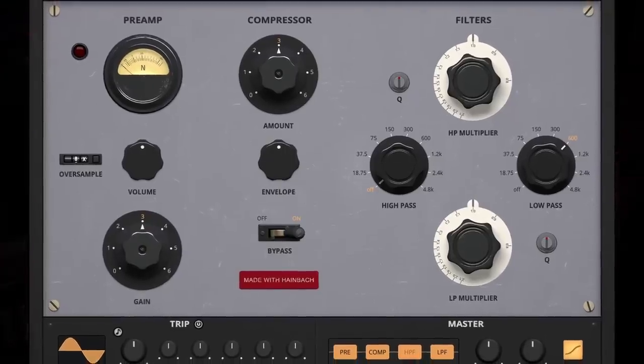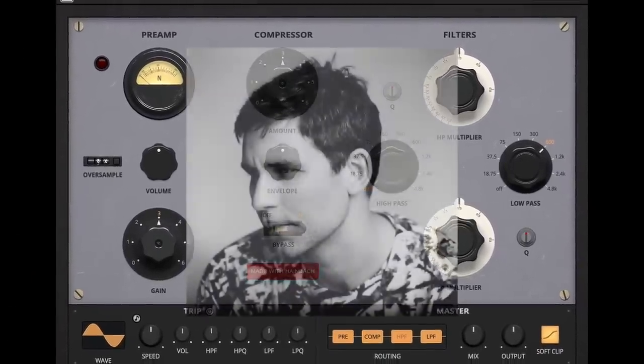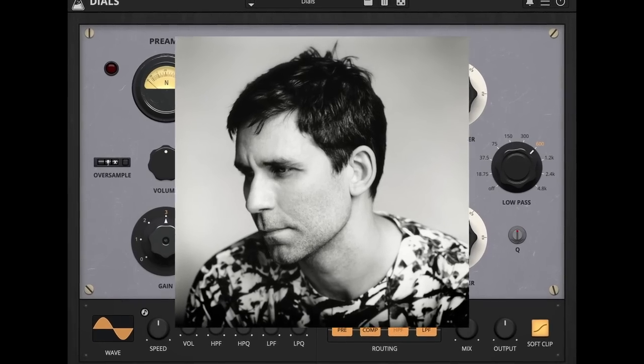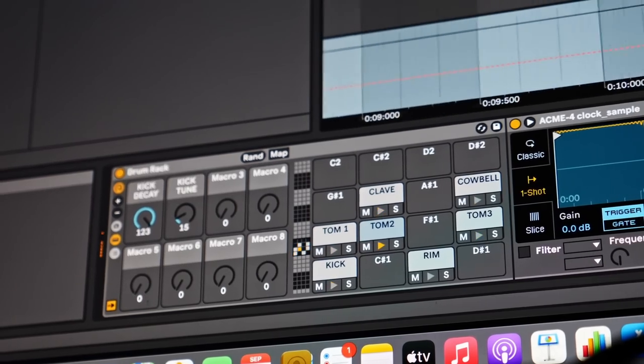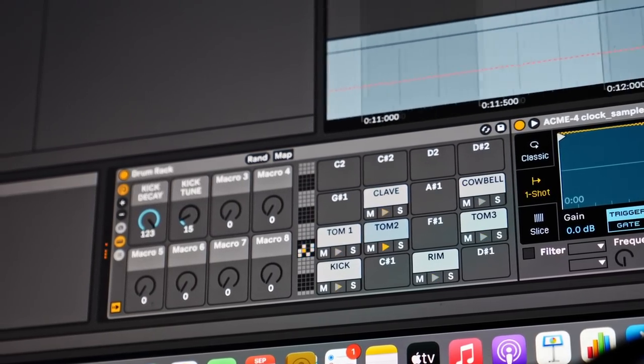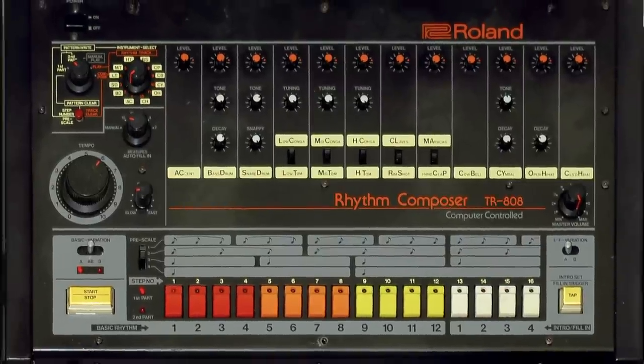If you go beyond the trend paths, Dials will reward you. Soul singer, musical innovator and podcaster Jamie Liddell created Dials 808. This is a free Ableton Live device that allows you to play 8 instances of Dials like an 808.